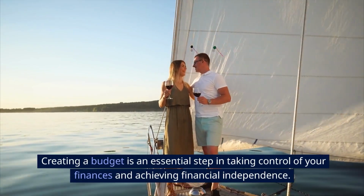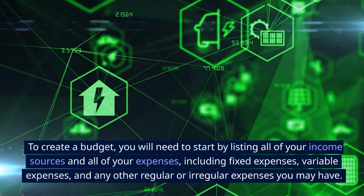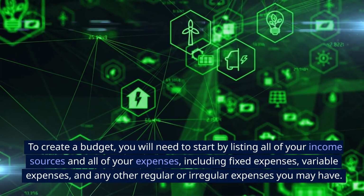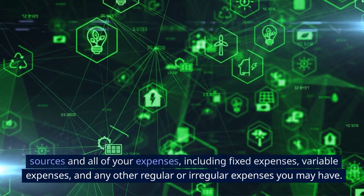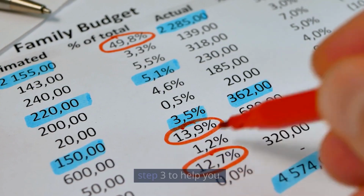Creating a budget is an essential step in taking control of your finances and achieving financial independence. To create a budget, you will need to start by listing all of your income sources and all of your expenses, including fixed expenses, variable expenses, and any other regular or irregular expenses you may have. You should use the list of fixed and variable expenses you made in Step 3 to help you.